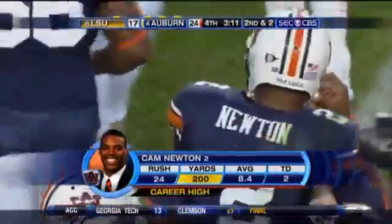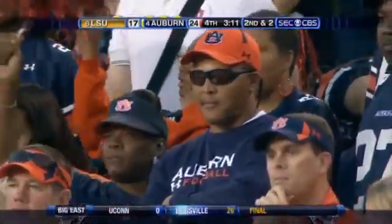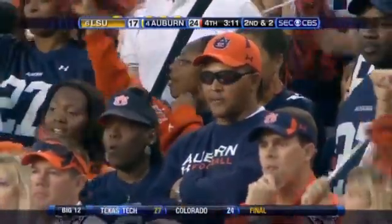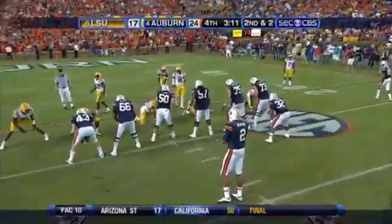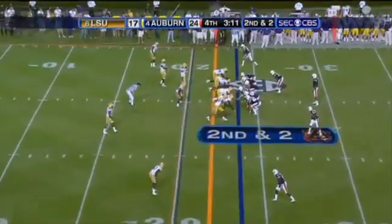And Michael Dyer, as you mentioned, he's gone over 100 also. And one more time, versus LSU. On your right, that's his dad, Cecil, and his mom, Jackie. They live in College Park, Maryland. Cam's dad is a Pentecostal minister.